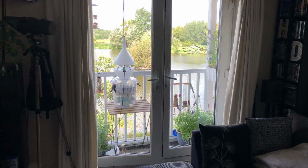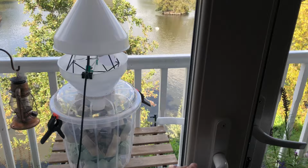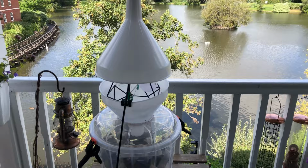So I'm just going to bring the moth trap in. I won't get time to check it straight away. I've already switched the lights off. I'll bring that in and I can check that shortly.